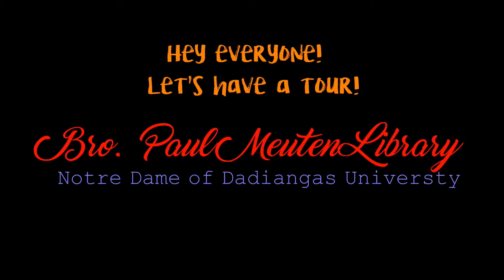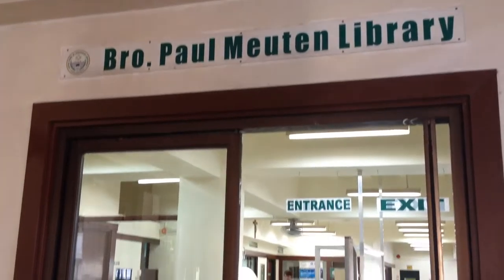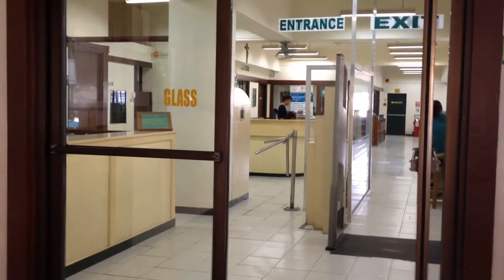This is the Learning Resource Center library at the second floor, and we will have a tour. You can see first the second floor, then going to the third floor of the library. So, this is the entrance and exit of the library.